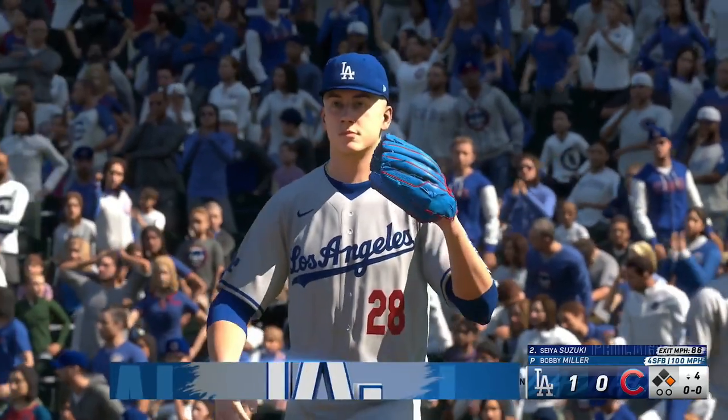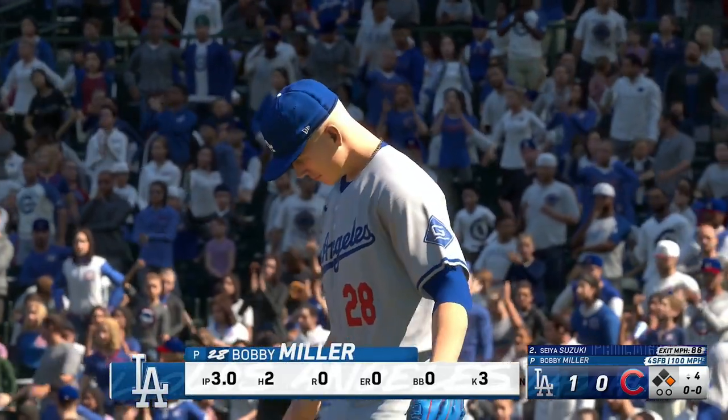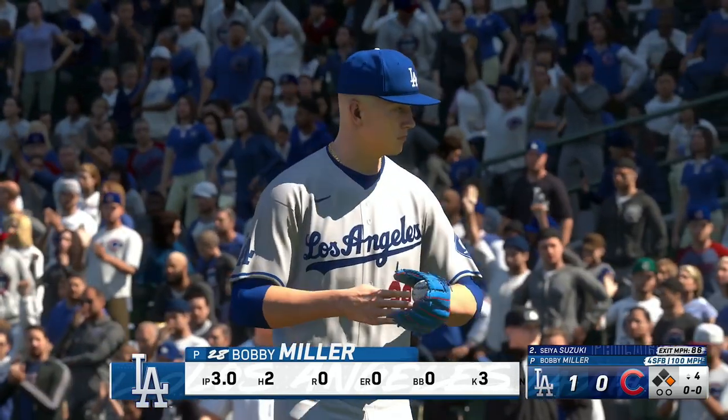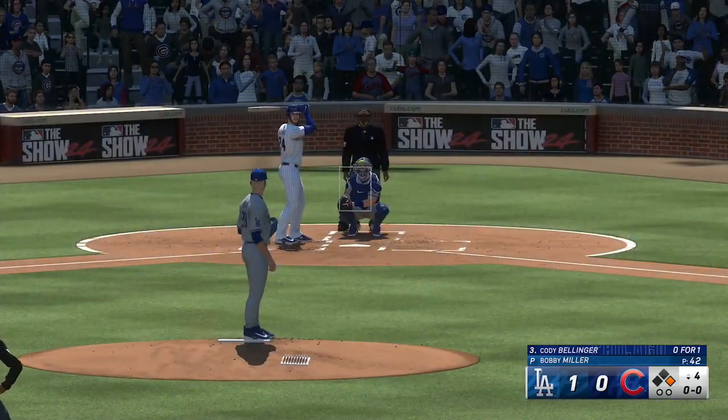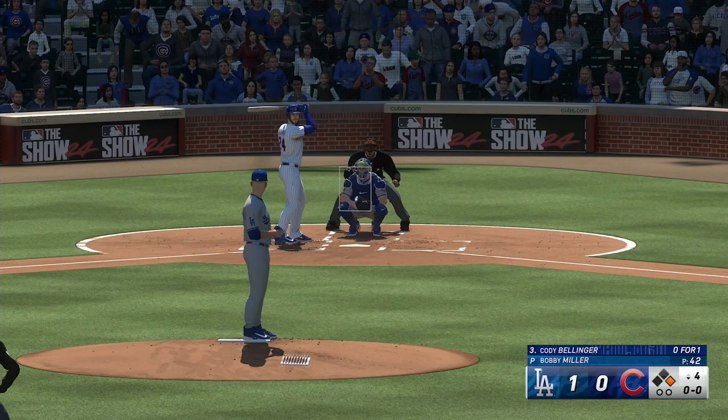Dominant performance for him today, Boo. Just two hits allowed so far, no runs across either, and he's had an answer for just about every hitter he's faced, so I don't think this hit is going to knock him off his stride too much. Here's Cody Bellinger, 0 for 1 with a fly out to center.